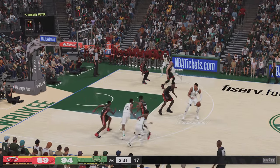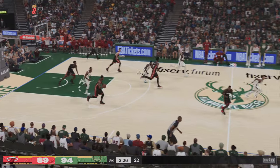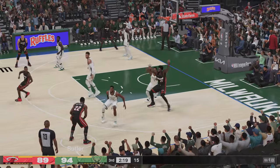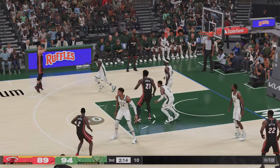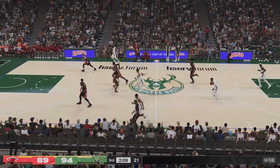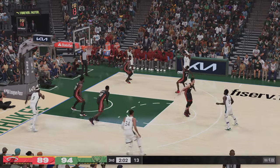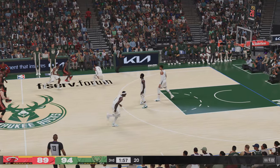Antetokounmpo outside. Pass to Lillard. Missed. And it's Miami with the rebound. Adebayo's got rebound number 13 for him here tonight. Rozier, the pass to Butler. And here's Embiid. Kicks it to Hero from the arc. It's hauled in by Portis. Portis has got his fifth rebound in this one. Now here's Beverly. Here's Lillard. Adebayo grabs the board. 1:58 left in the third quarter.